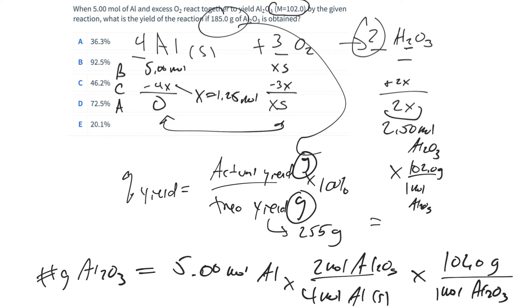So now, as you can see, the dimensional analysis step is much less writing, much less work, but the thought is still there. The thought of what's going on up here is still taking place when we're writing out our dimensional analysis work. So if the chart makes sense, then that'll help us understand the dimensional analysis steps so we understand what we're doing here. We're saying if you have 5 moles of aluminum react, for every 4 moles that react, 2 moles of Al2O3 are produced, and using the molar mass, we can get the grams. And it should come out to 255 grams as well.